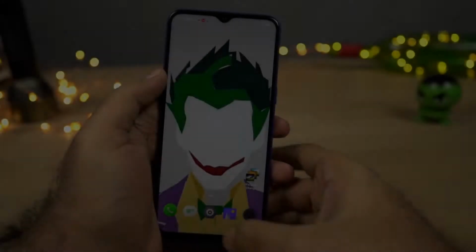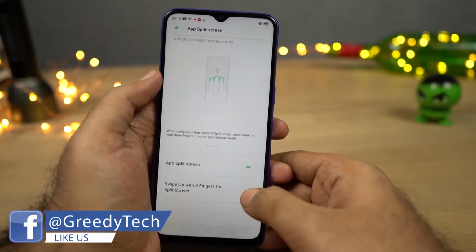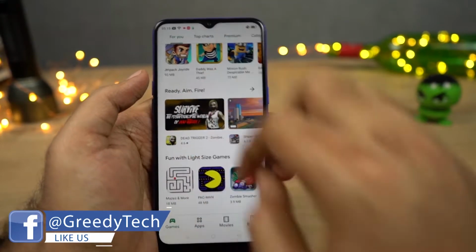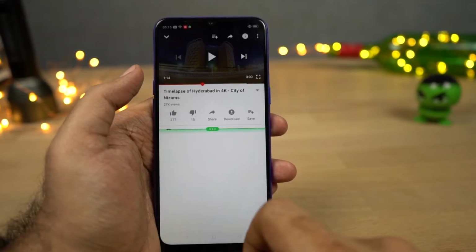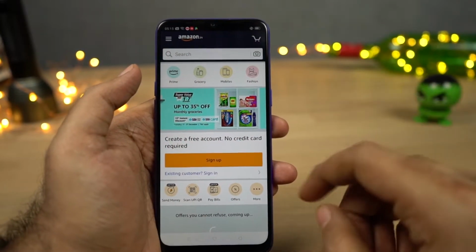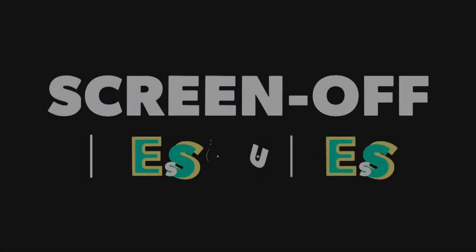Next we have split screen mode. Now split screen mode has been on Android for a very long time, but on this phone we have some more features. Now to start a split screen mode, as always you can simply press and hold the recent tabs button, or on this phone you can also use the 3-finger gesture. Simply swipe up using 3 fingers to open the current application in a split screen mode. You can choose a secondary application from the list below. Personally, I like this gesture and I wish every other phone has it.